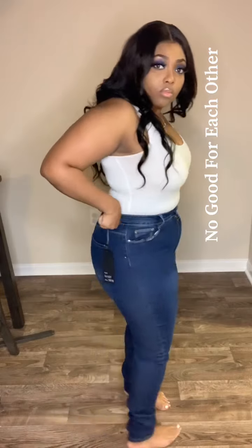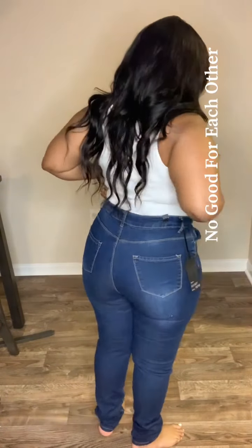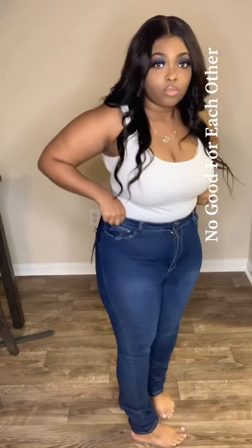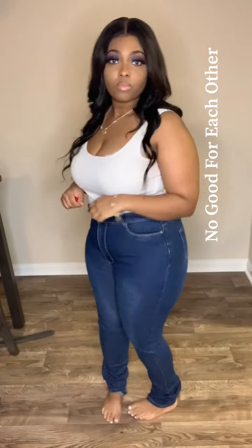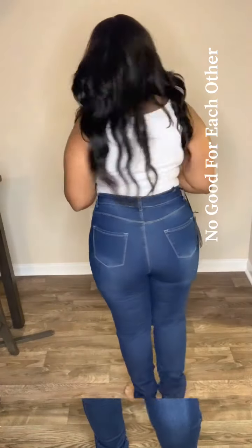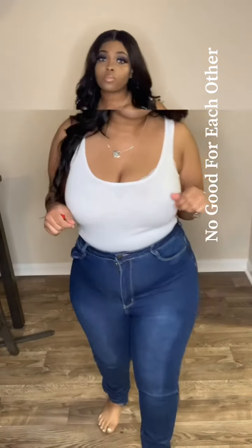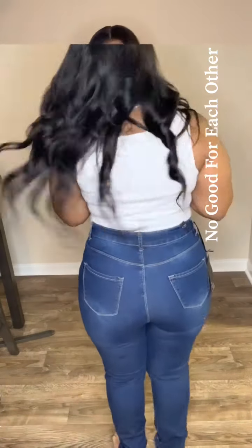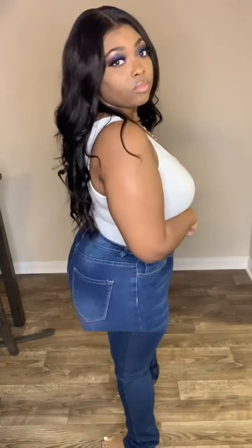So these are the No Good For Each Other. They're $11.99. They are a dark wash, high-rise jeans, size 15-16, and I am a 15 in real life. I don't have a lot of leeway in the size, but that's okay. It does cover up the mommy belly a little bit. As you can see, it kind of has a light wash on the thigh part and on the butt part, which is cute.